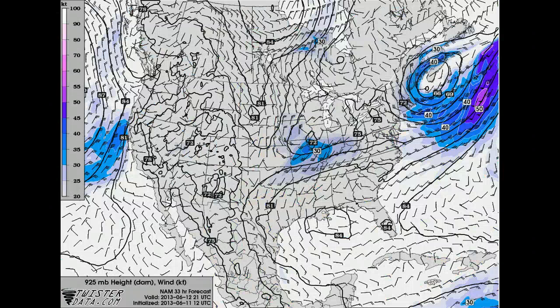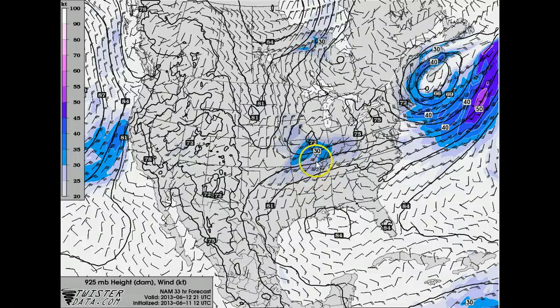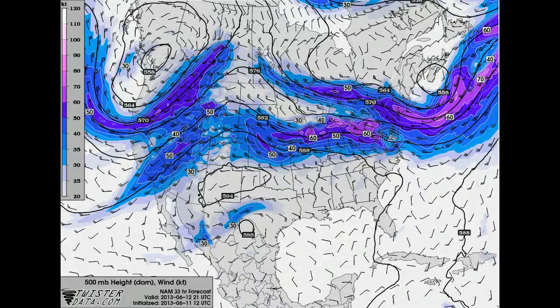Now look at the low-level jets, and very clearly we have a nice 925 millibar jet here, 850 millibar jet there. And notice here we have the winds. They're out of the south-southwest here, southwest at 850. But let's look here what happens when you get up to 500 millibars. We can see here now they're west. The flow is west to even west-northwest up here.